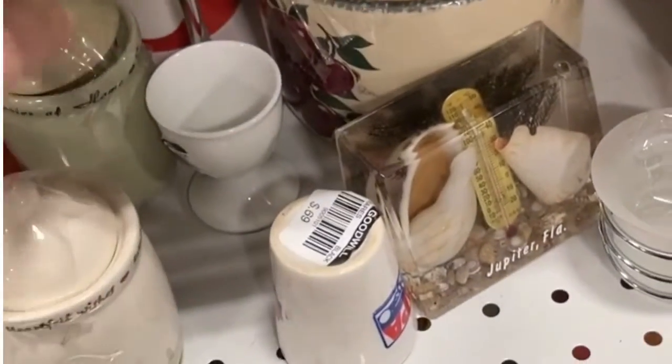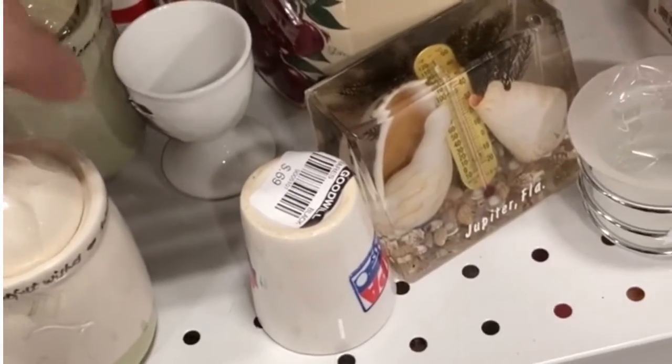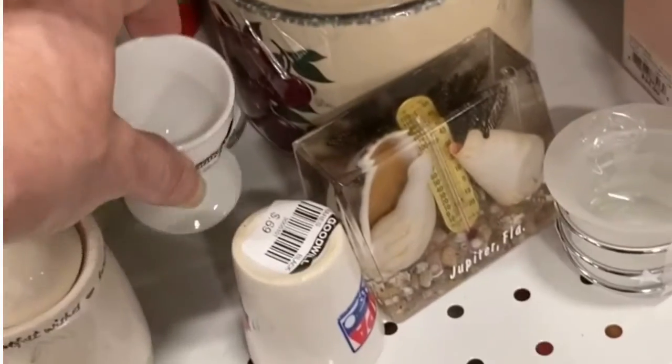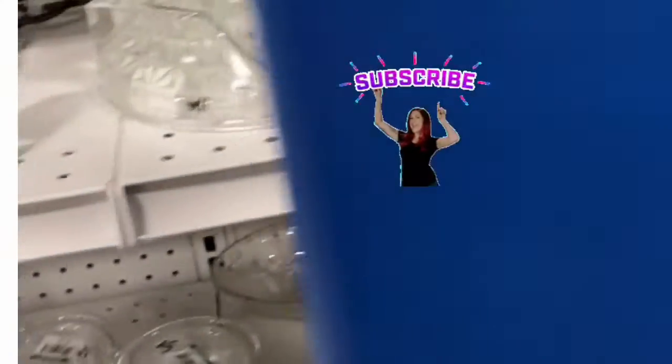I wonder if this would be something that you would put little affirmations in, or if it was for salt or pepper. If you know, let me know in the comments. This is an egg cup, but there was only one, and it was just plain white. I like the double ones, and I like them when they're fancy. And we're in the clear aisle.